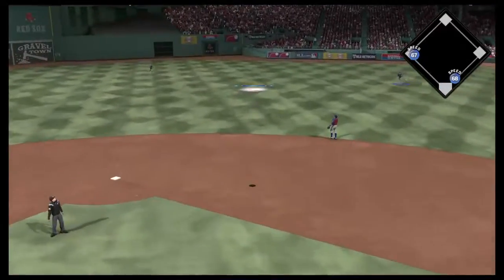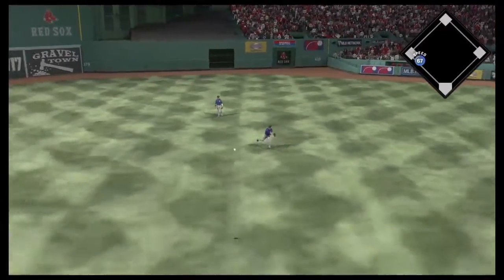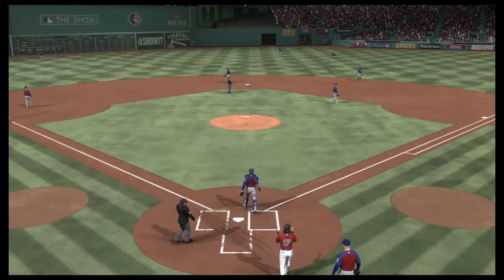Fooled him a bit as this is hit high in the air towards right center and shallow. Zobrist has it, and I'd be surprised if they send the runner. And the run will score on the sacrifice fly as that'll square things at 1-1.